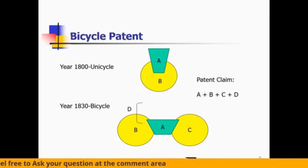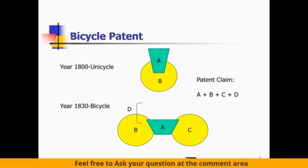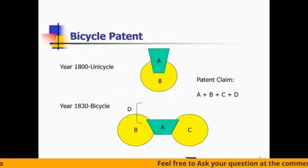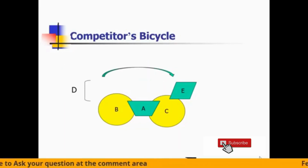So you are the inventor. You come up with a bicycle. So you have A, B. You add in a tire at the back, C, and you put in a wheel. You put in a steering wheel, a steering in front. Then you have this combination of A, B, C, and D. So if you file the patent this way, A, B, C, and D as your claim number one, then a competitor can study your claim and try to bypass the claim by changing the D to an E, right?